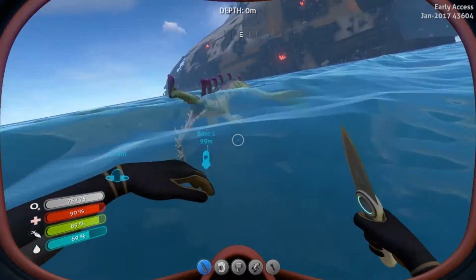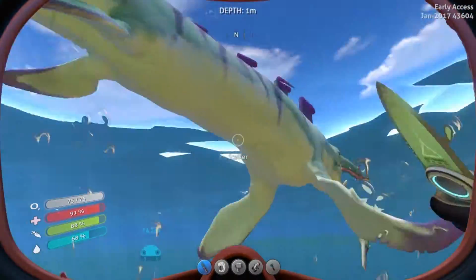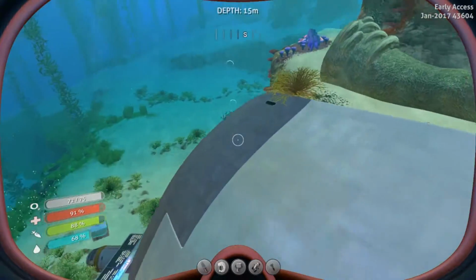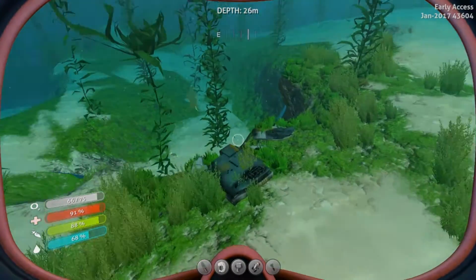Leave me alone. I even tried hunting them, like attacking the stalkers, and after I killed one, I found out, oh, you can't get the stalker teeth that way. The only way to get it is to have them bite on something, and they'll knock a tooth out.